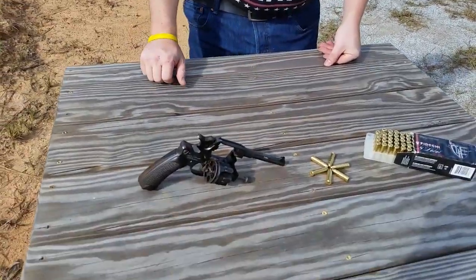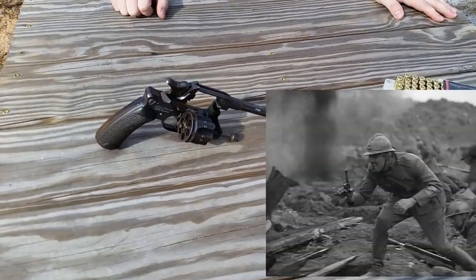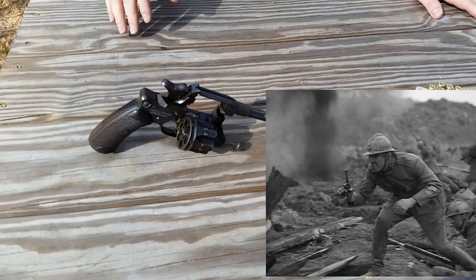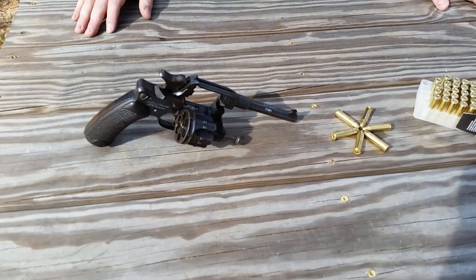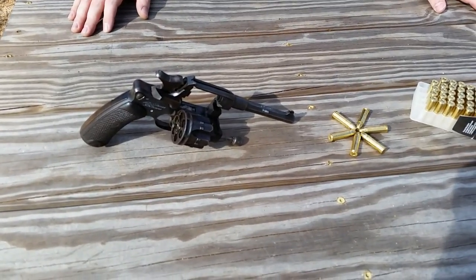Something like a Ruby semi-auto, that kind of thing, coming out of Spain, or some production in France as well. But these were, for example, typically a commissioned officer's revolver. There's something on the order of 350,000 or so of these made, so they're not particularly common, but you do see them out there occasionally.